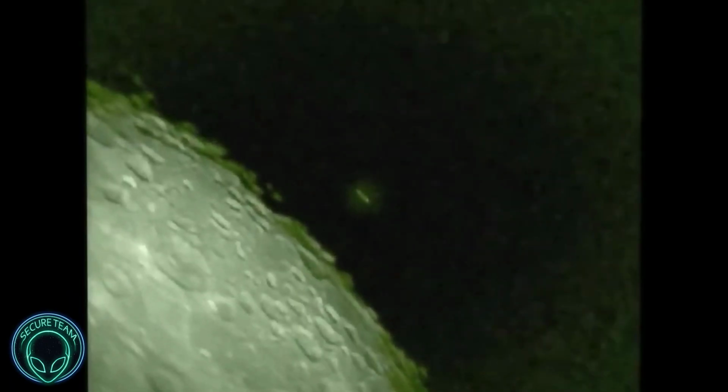And at one point, it looks as if the object releases something behind it, or something flies off of it. Actually, a couple of objects come off this thing, and it has the type of glowing aura around it that I would expect to see with a grainy video recording that's from a camera attached to the lens of a telescope. I don't see anything that rings fake or false to me.